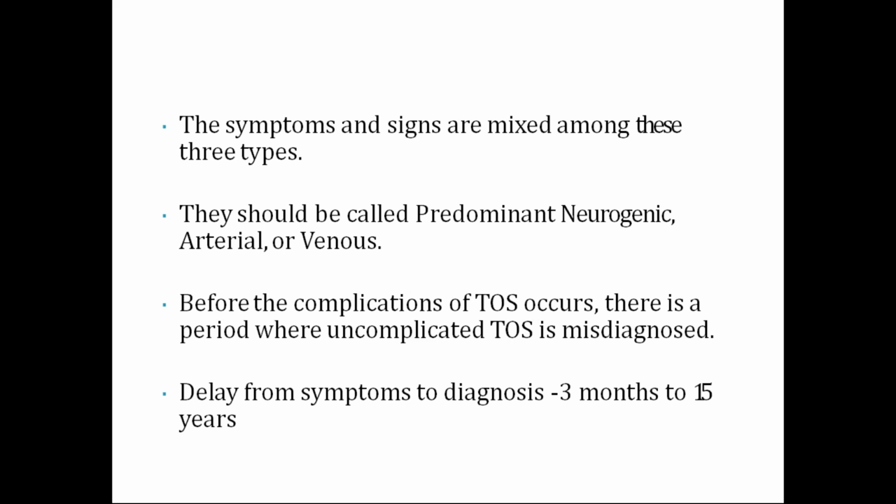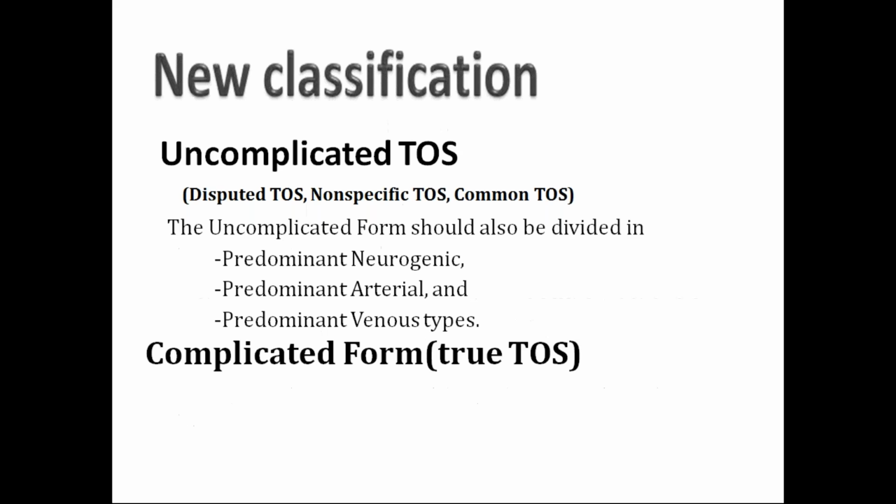So in uncomplicated, the symptoms are usually mild. They are usually misdiagnosed. The complicated form has severe symptoms. They may lead to complicated TOS. So this diagnosis may take from 3 months to 15 years to diagnose as complicated thoracic outlet syndrome. So coming to classification, we can classify this thoracic outlet syndrome based on symptoms into uncomplicated thoracic outlet syndrome and complicated thoracic outlet syndrome.